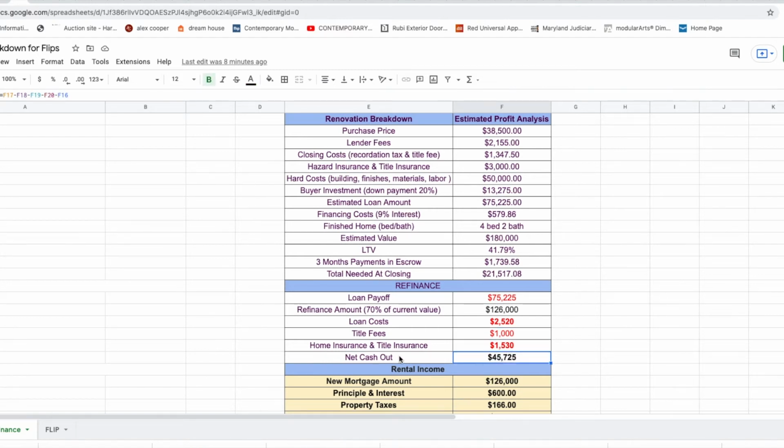Now, net cash out. This represents how much money we're going to get when we execute the refinance. This is huge, $45,000. That represents $126,000 minus our loan payoff, minus our loan costs, our title fees, and insurance costs. $45,000 is what's left over, and that's what the title company is going to write us a check for. This number is huge because it's more than double what we put into the property when we bought it.